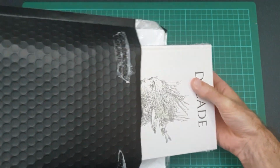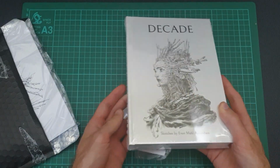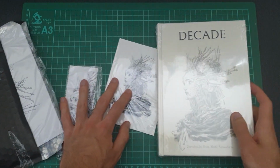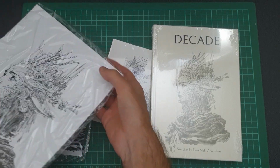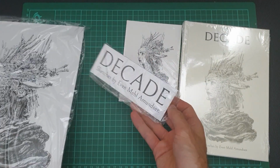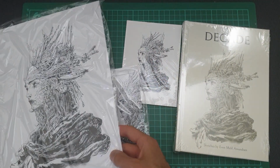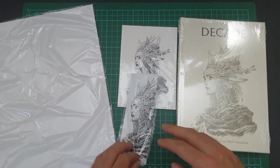Okay, so we got into it. Okay, here we are. So it's not the adult themed one, as you can tell, which means I can show it on camera. Looks like there's quite a few goodies in this one. I've only backed a few things on Kickstarter before. This is the first one that I've backed where it's actually come with a few prints and whatnot. So before I open this book, let me quickly open these, just see what's in them.